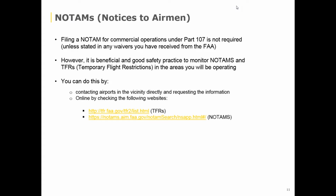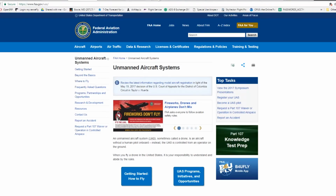So a couple of different ways you can do this. You can contact airports in the vicinity directly and request the information. And if you're operating in the vicinity of certain airports, it's probably a good idea to establish some sort of rapport with either the manager of the airport, if it's an uncontrolled tower, and any regular operators out of there, or with the tower itself. You can check online by going to tfr.faa.gov, and there's a list of TFRs, and there's a similar website, notams.aim.faa.gov, and you can do that as well. And I'll open up my browser really quickly, and we'll show you a couple of examples of these.